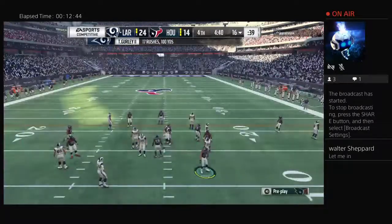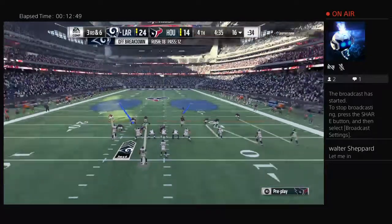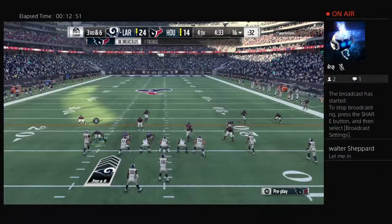Yeah, they said forget the underneath route. They went for the guy on the fly, but as you said, incomplete. Give him 4 on the ground there. They're now left with 3rd and 6.